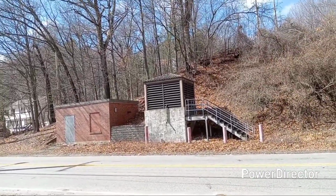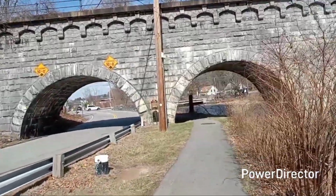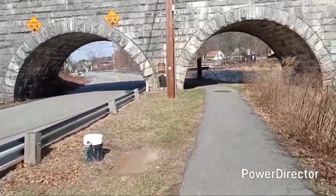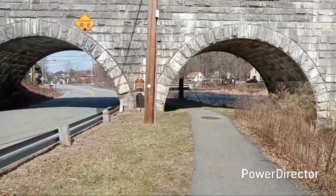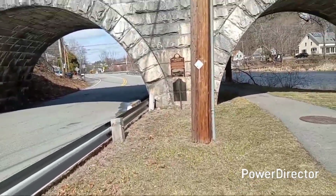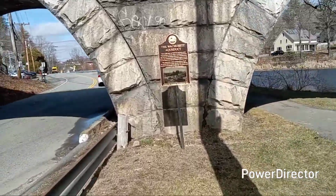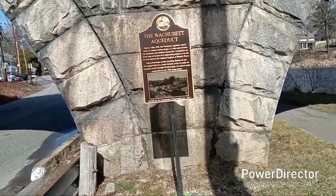Some sort of power something. Oh, actually, let's check out the plaque. I bet you that has a year on it. Not that we believe any of this stuff, but we'll check it out anyways. Get an idea of what they are trying to tell us.